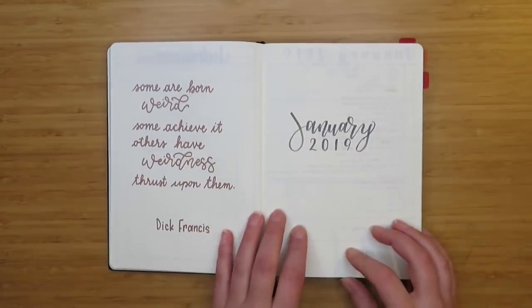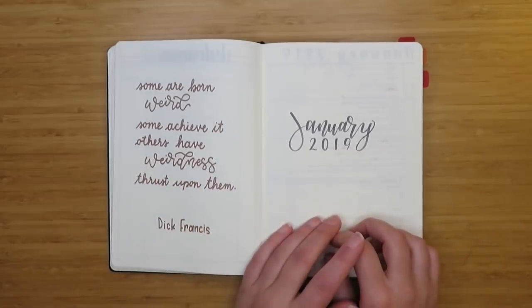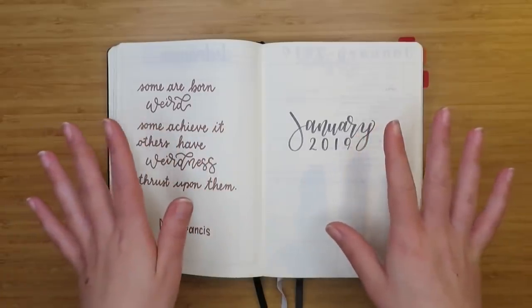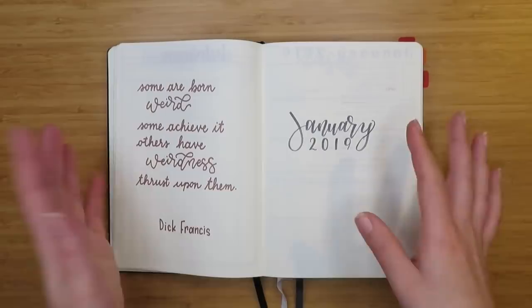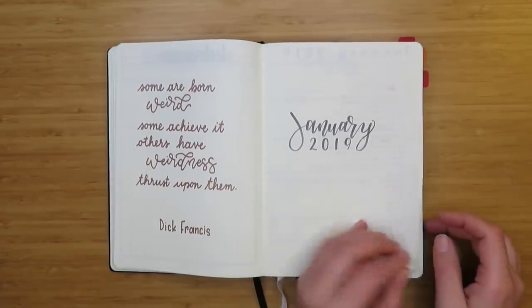All right, so this was my kind of copper and gray month, and I really only did copper in my front, like my monthly setup. Everything for my weeklies is all in gray, and I'm actually kind of in love with it. So yeah, I have this little quote and intro page.